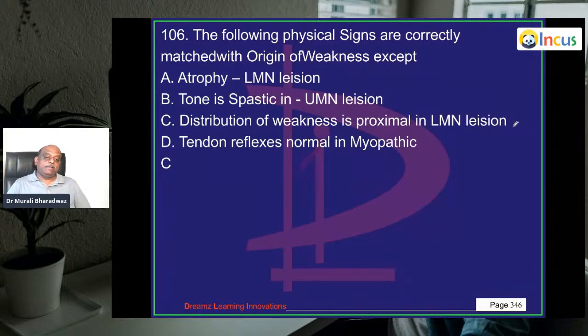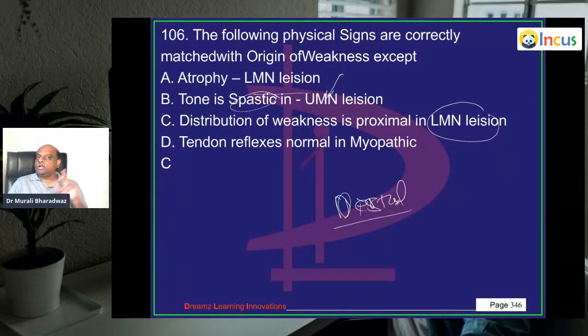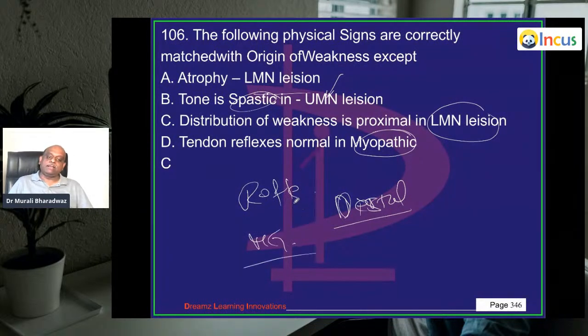LMN versus UMN. So atrophy is an LMN feature, sparse in UMN, and in LMN lesion the distribution of the weakness is more peripheral, distal. All neuropathies are distal weakness, all myopathies are proximal muscle weakness, basic rule. In myopathy, reflexes are normal. Similarly, in myasthenia gravis, reflexes are normal. There is no areflexia or hyperreflexia.